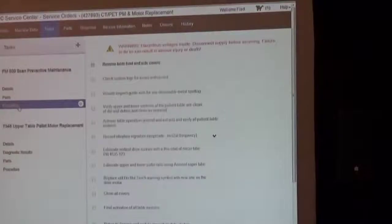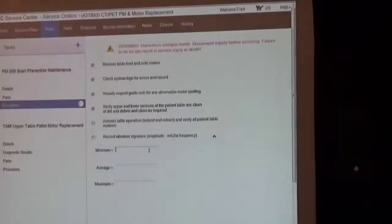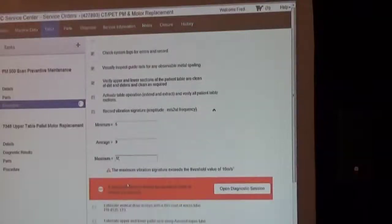And now I'm on site, hypothetically. I'm doing the procedure. I'm going to go through the checklist here, remove the table. I've checked the system logs, et cetera, and just go, again, classic sort of field service interface here. I come to a step that says record vibration signatures, what's my minimum value, what's my average value, and give me my maximum value. When I hit my maximum value, I get a display that comes up and says, you've exceeded the threshold. So I know you're repairing this, but something else is going on.